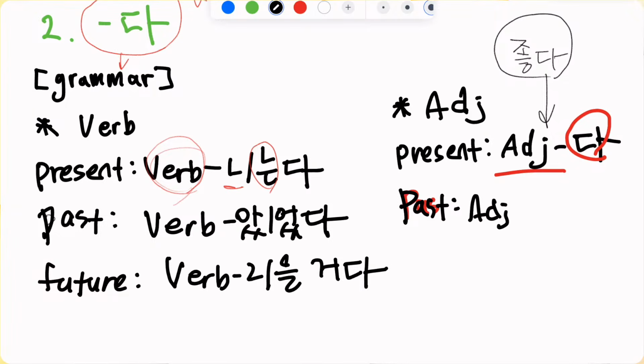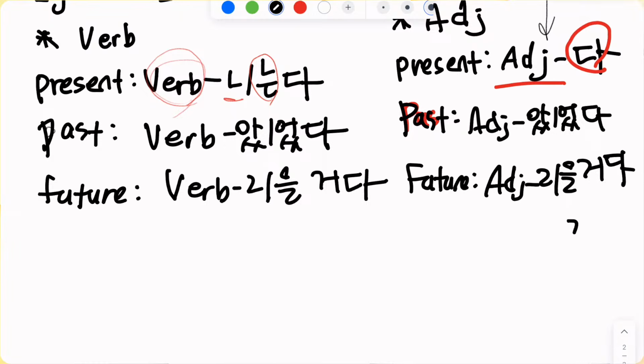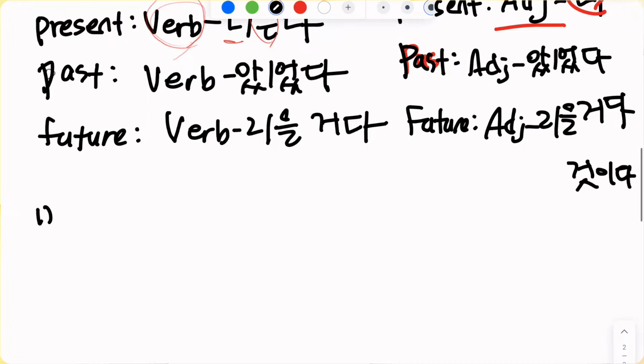So for past, you can just conjugate it in past tense and put 다. For future tense, you can conjugate it in future tense and put 다, 거다. So it's either 거다 or 을 것이다. 이렇게 만들면 돼요.